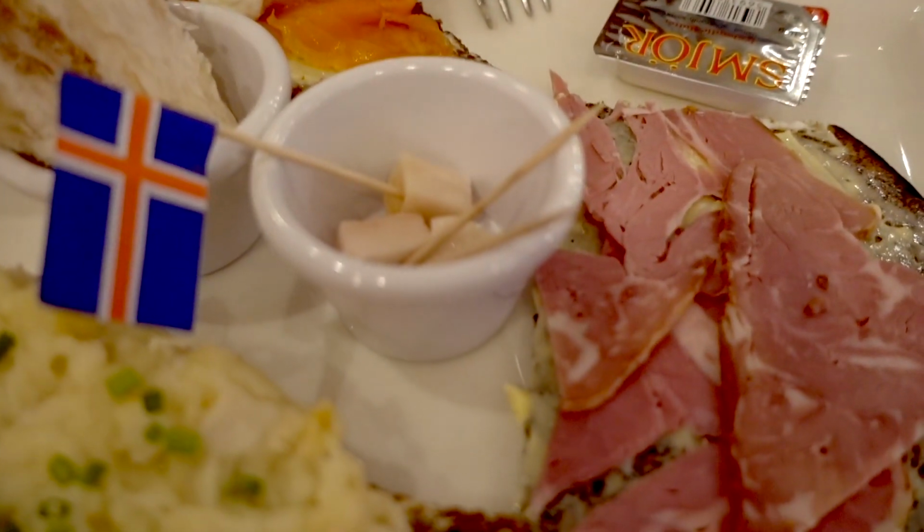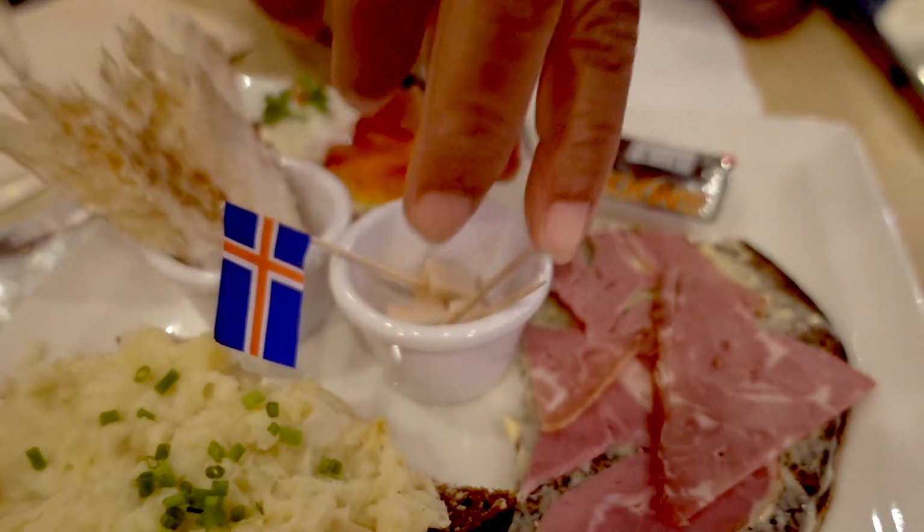Time for the fermented shark. Do it. Do it. Do it. You taste it after it goes down. It's like right on the back of your throat. Thinking about trying fermented shark? Just do it. It tastes like fat soaked in ammonia and sweaty gym socks.